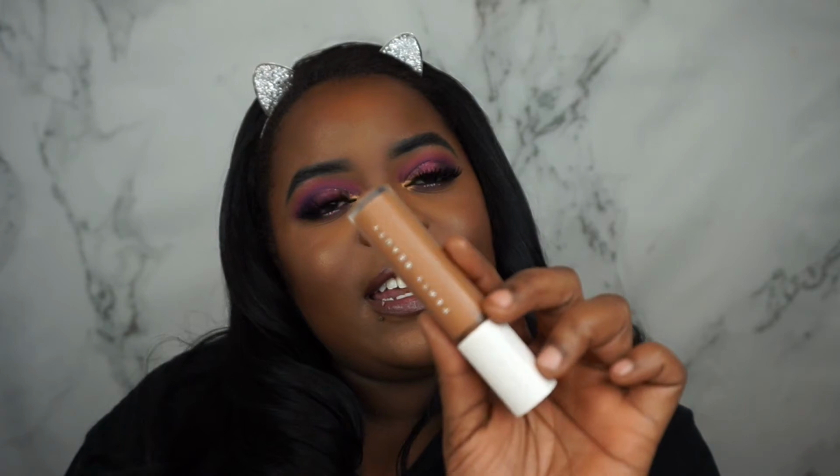And then her concealer, I'm in the shade 410. Again, if you've been watching my videos, you know I've been using this concealer. I did a whole review on it, and during the review I was like, yeah, I like it. But after just using it time and time again, I rock with this. So yeah, the Fenty Beauty concealer, I've been loving that.